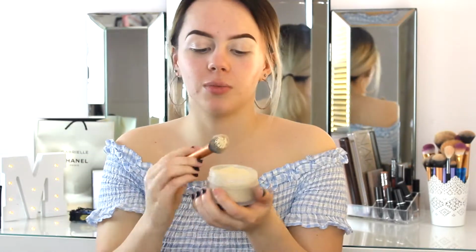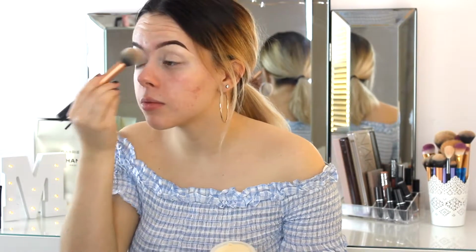You take some of the product from the top. You don't want too much because then it will look a bit too caked. So you want to tap off the excess and then just apply it over your eyelids.